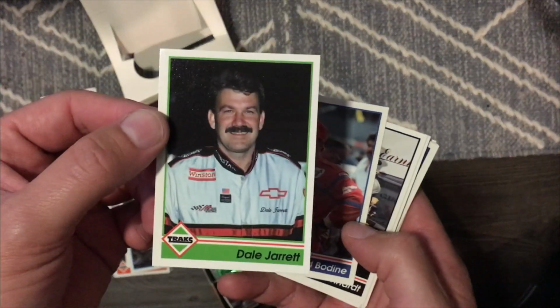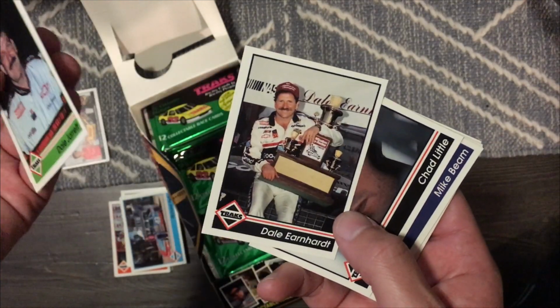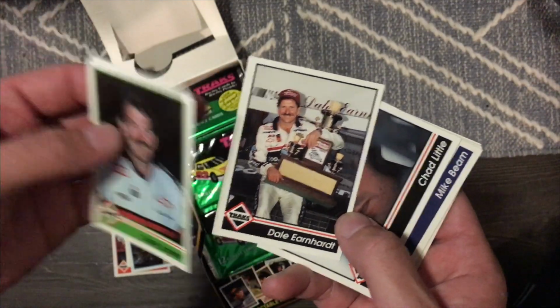Dale Jarrett. This was the first year Dale Jarrett was racing with Joe Gibbs. I recommend, Dale Earnhardt. That's a fantastic card, off center, as you can see.